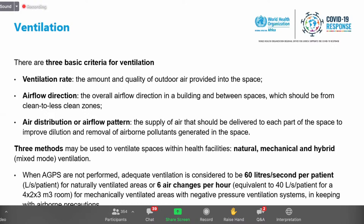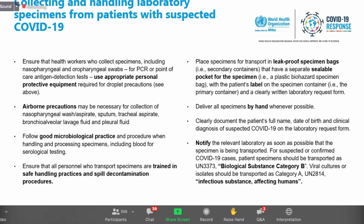For ventilation, the three basic criteria need to be looked into: the ventilation rate, airflow direction, as well as air distribution or pattern. And the three methods of ventilation, which are natural, mechanical, and hybrid ventilation, can be utilized in the healthcare facility.